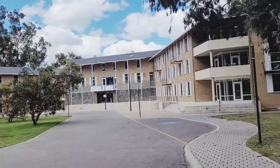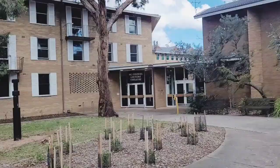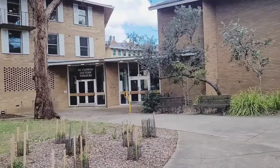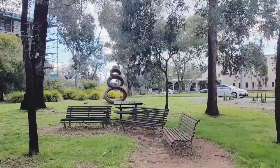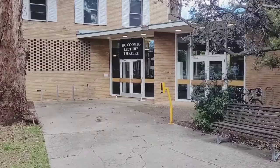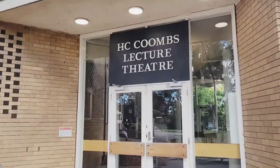This is the H.C. Coombs building, guys. One of ANU's old buildings. Don't get me wrong, they also have new buildings. So it's quiet because it's Saturday, guys. The library, which is just right there, we've been there, is open until 7 o'clock tonight, every Saturday. So it's quiet. Maybe some of the offices, some of the buildings are closed. But yep, this is the H.C. Coombs Lecture Theatre.